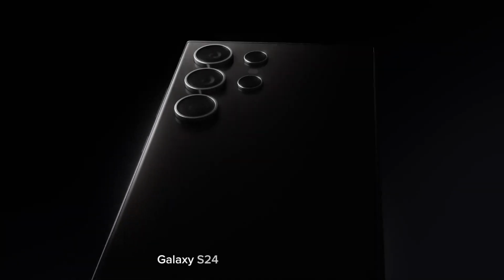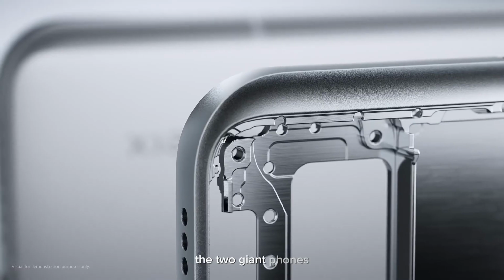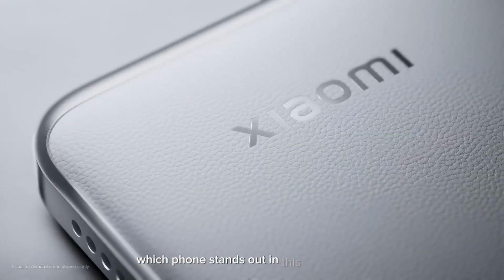Galaxy S24 Ultra or Xiaomi 14 Ultra? We're here for a quick comparison between the two giant phones. Technical details, pros and cons, which might be your favorite. Let's see together which phone stands out in this comparison.